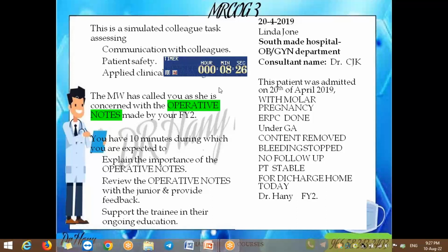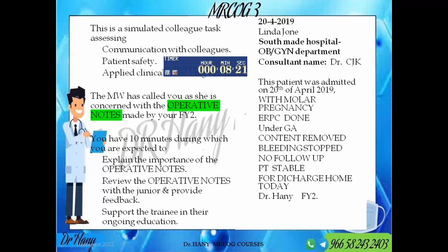Sure. And really, you've done a good job, Hani, with the operative note. But if you allow me, could we speak together about your operative note in order to make it better, until it reaches excellence? Yes, Doctor, this will be very helpful. Thank you very much. Okay, Hani, thank you.